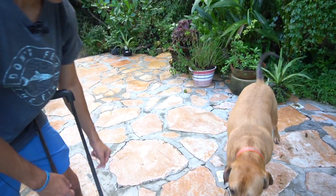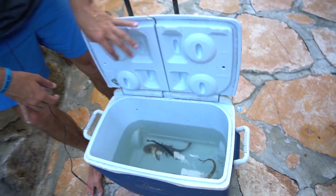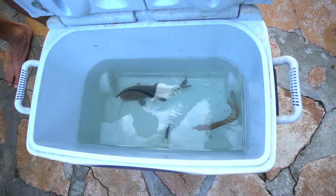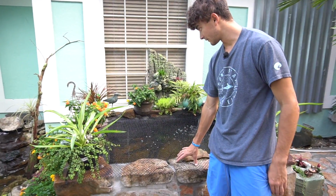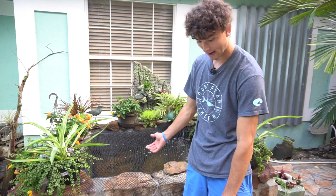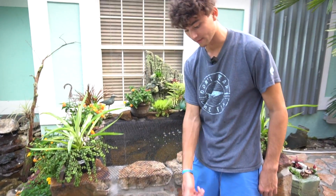How you doing? All right, so we just made it home, and obviously the fish are all doing good. I just showed you them inside of the back of the truck, and now I just put the netting over the top of the pond for the arowana, just so if it does happen to try to jump out, it will not be able to make it out because these holes are too small for him to fit through.